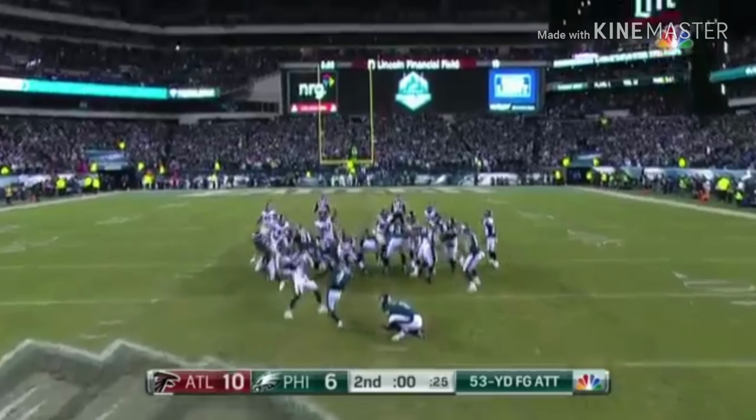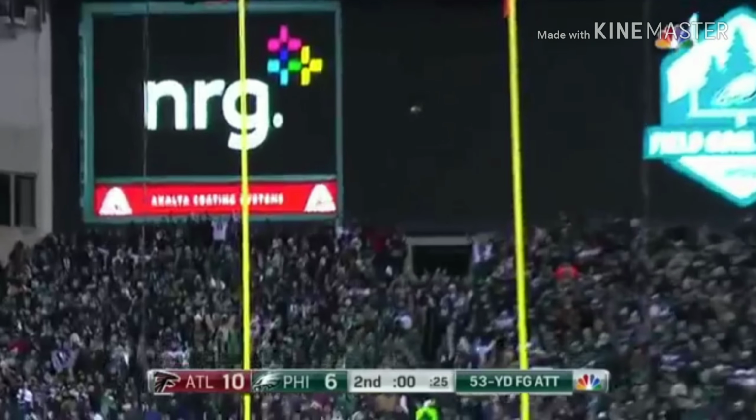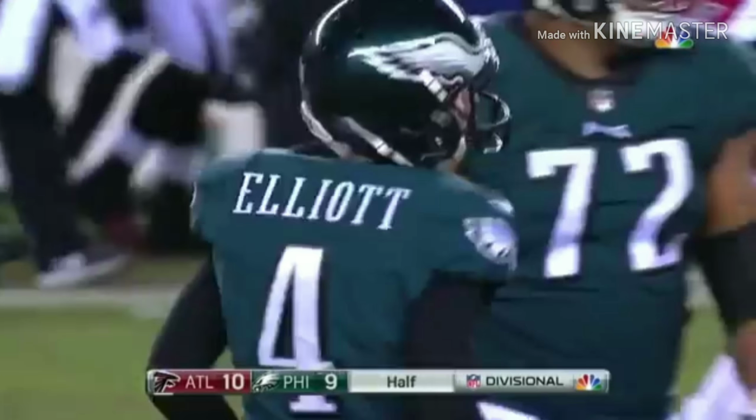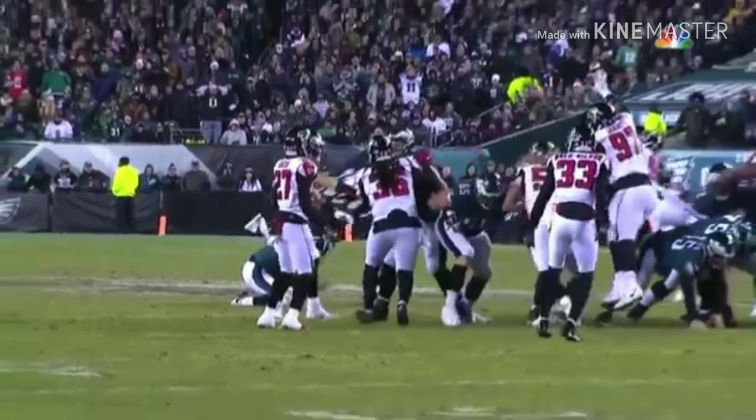Been with them since week 2. Who has missed an extra point. Wow. Bangs one through. Atlanta Falcons. Crazy stuff to end the half. Look at that. Spinning through the wind.